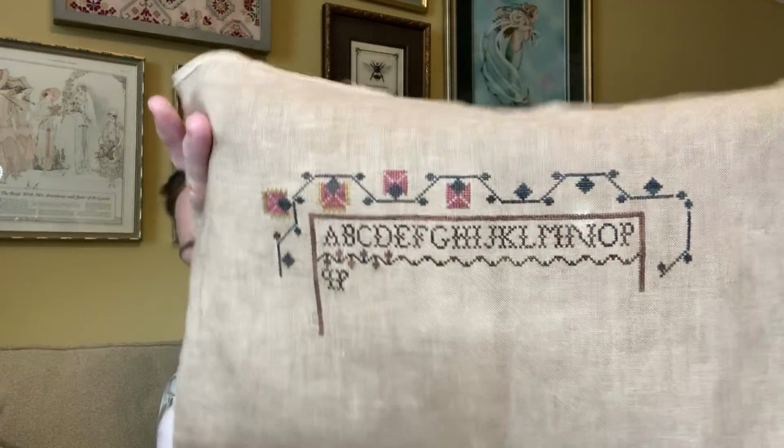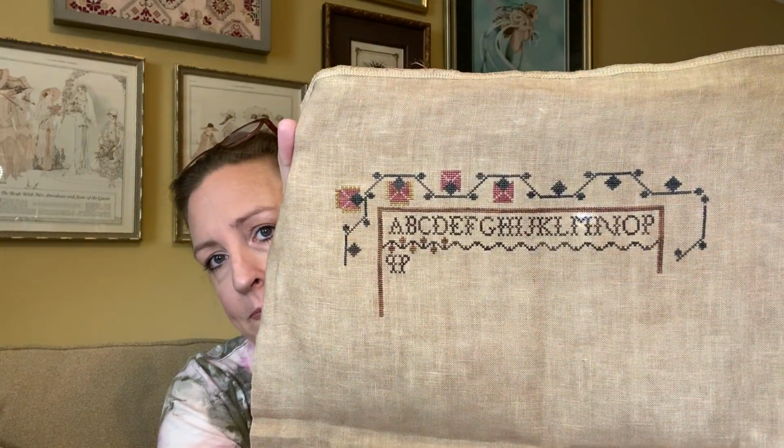So one day this week I worked on Margaret Cotton. This is by Lottie Da. It's a 3-part mystery sampler, and I started it back in 2018, and it is stitched on a piece of 40 count Weeks Dye Works Cocoa linen. And this is my progress this week.